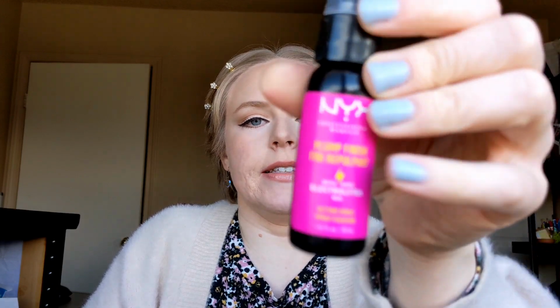I think Essence is known to be one of the most inexpensive makeup brands of all right now. So I think this was $3. I would highly recommend, 100% repurchase if you're looking for something thin in texture, light in coverage, and skin-like. Beautiful product.